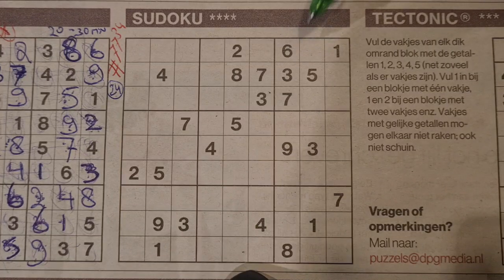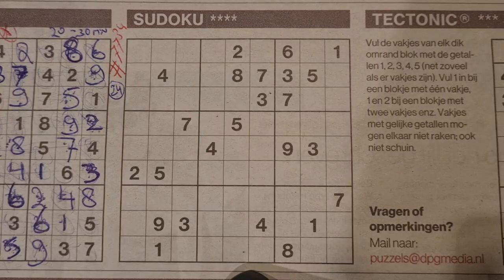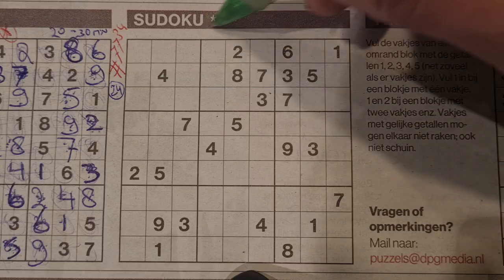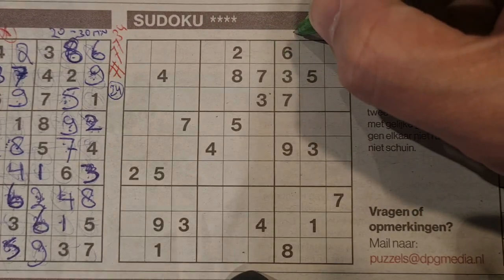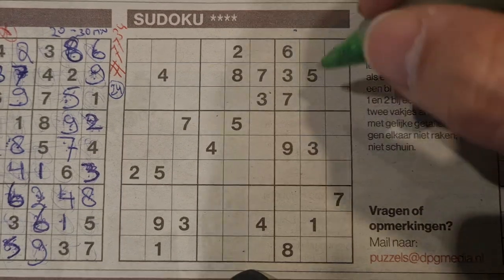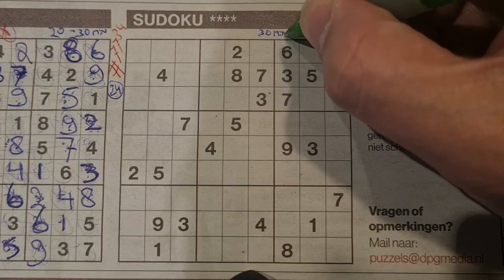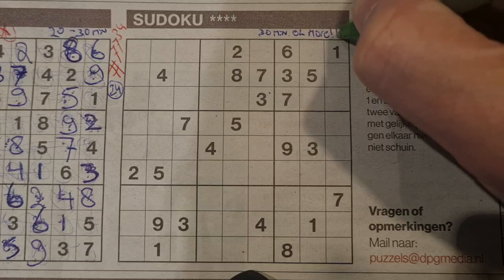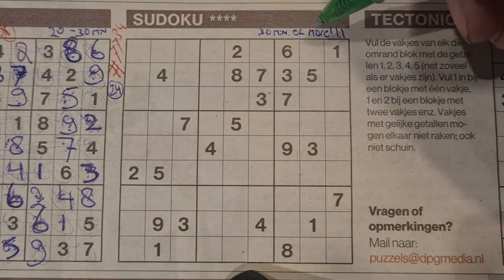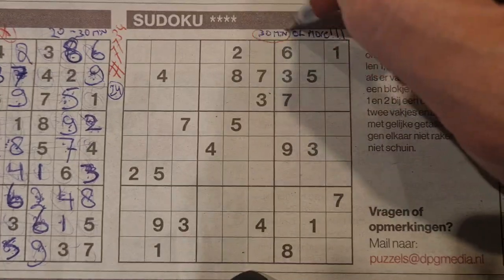But you cannot always say that. Sometimes you have a puzzle with a lot of pairs, a lot of hidden numbers. Then you will need more time to solve that puzzle. But for a 4 stars puzzle, I need 30 minutes or more to solve. That's my time limit. Is this really a 4 stars puzzle? We don't know. We will see.